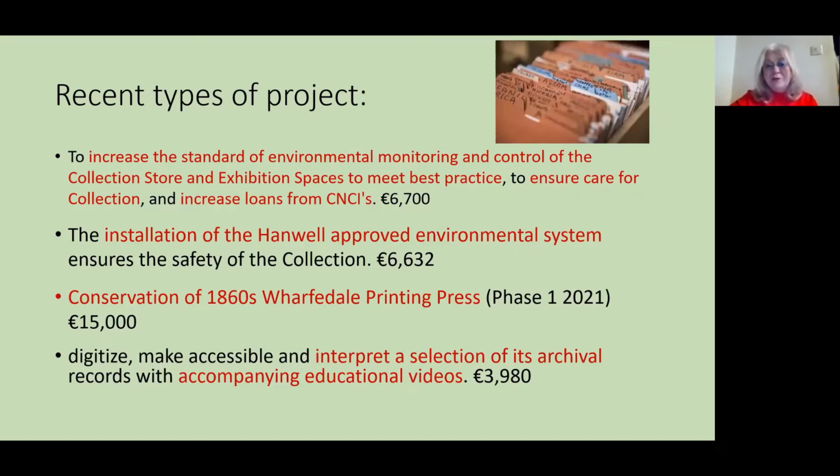But the grant will support, for instance, this applicant wanted to increase the standard of environmental monitoring and control of their collection store and exhibition space. And this was with regard to receiving loans from national cultural institutions. In this particular applicant's gallery, there is an exhibition going on and they have been lent pictures from the National Gallery. And to allow this exhibition to go ahead with these loans, it needed to raise the bar, which was already high, on its environment and how it recorded and met best practice on environmental monitoring. But now that this equipment is in place for all future exhibitions and caring for its collections in place already.